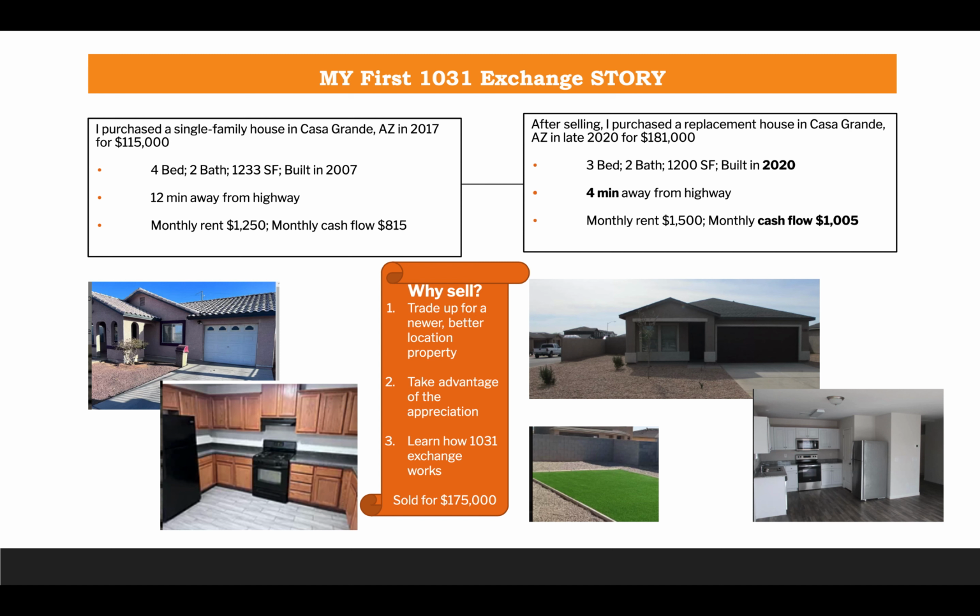The location of the house is okay, not the best, about 12 minutes away from the highway. I was able to rent it out for $1,250 per month with a net cash flow of $815.